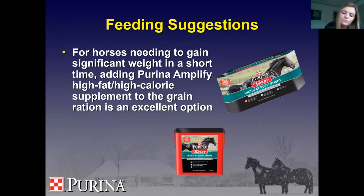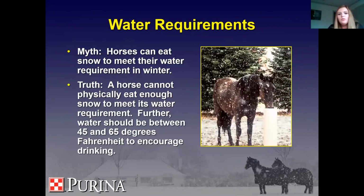The next thing, we talked about feed, and now I want to talk about water. Really important is that water should always be readily available for your horse. And snow is not a sufficient substitute for water. A horse cannot physically eat enough snow to meet its water requirements. This is sometimes a myth that gets thrown around, but also that snow will bring down their temperature if they're drinking water that cold. So we want it to be between 45 and 65 degrees Fahrenheit.